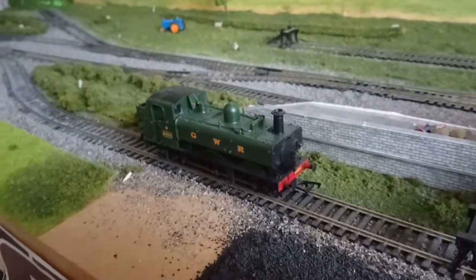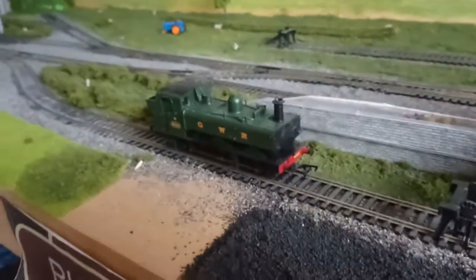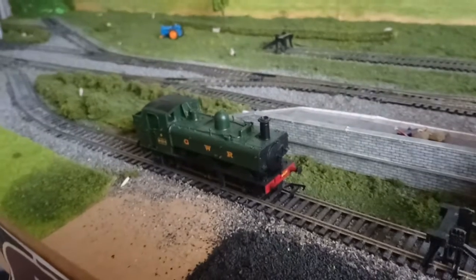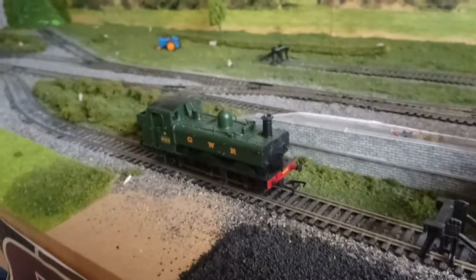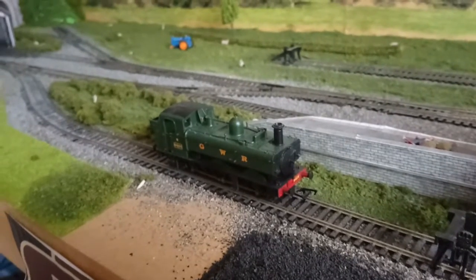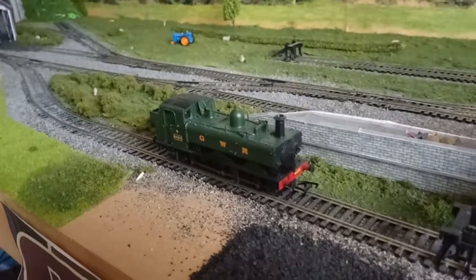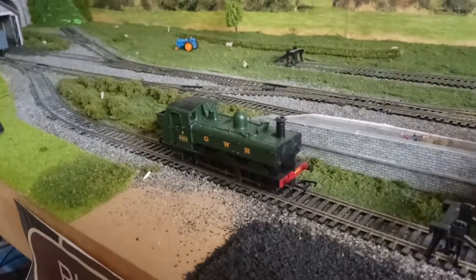So the next loco is a Bachmann GWR 64XX, number 6424. This one was one of the first two proper GWR locomotives I got, which I intended for the layout. I got it from Hattons, for those of you wondering.